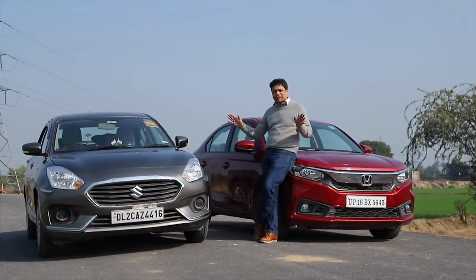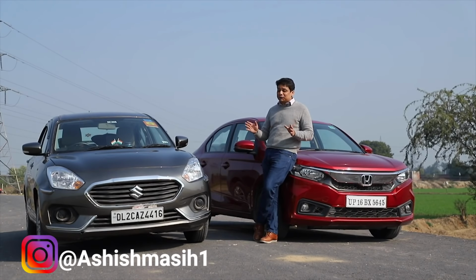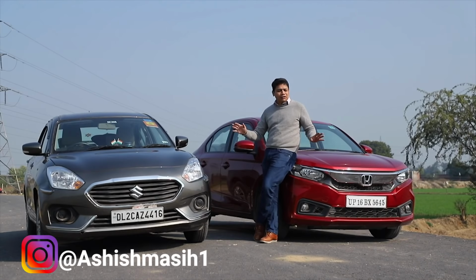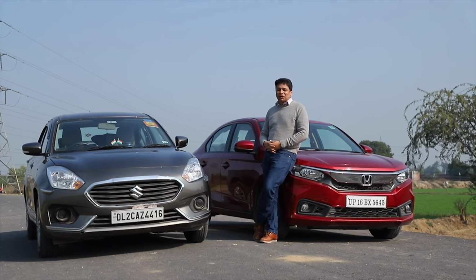These two cars are the quintessential compact sedans in the market, and they really don't need any introduction because both of these are very strong sedans. The Amaze is really like a miniature version of the Honda City, while the Dzire is like a miniature version of the Ciaz. Is this the correct statement to make?